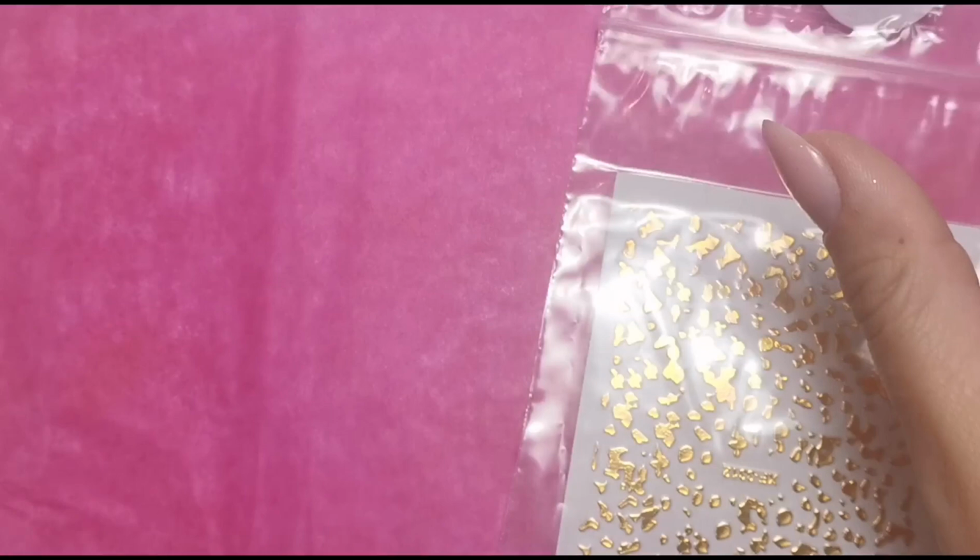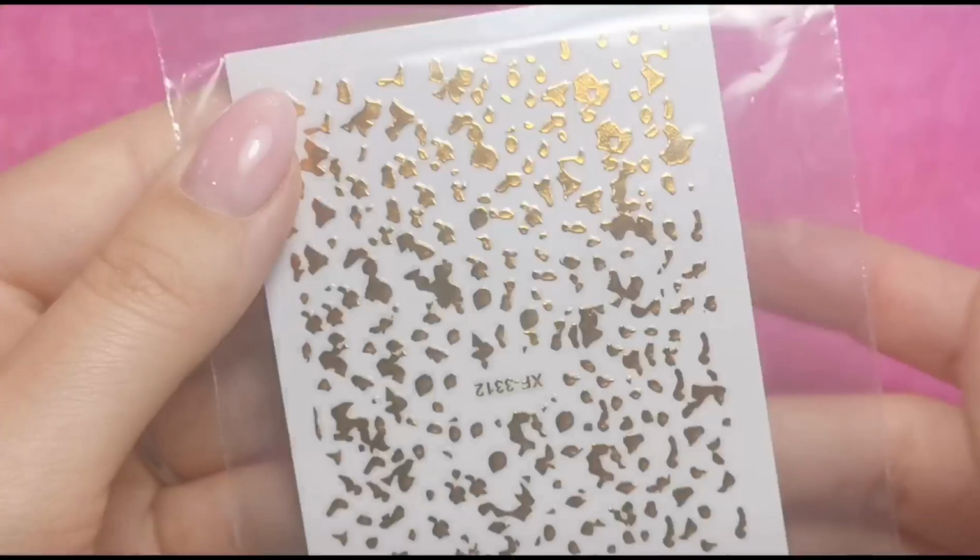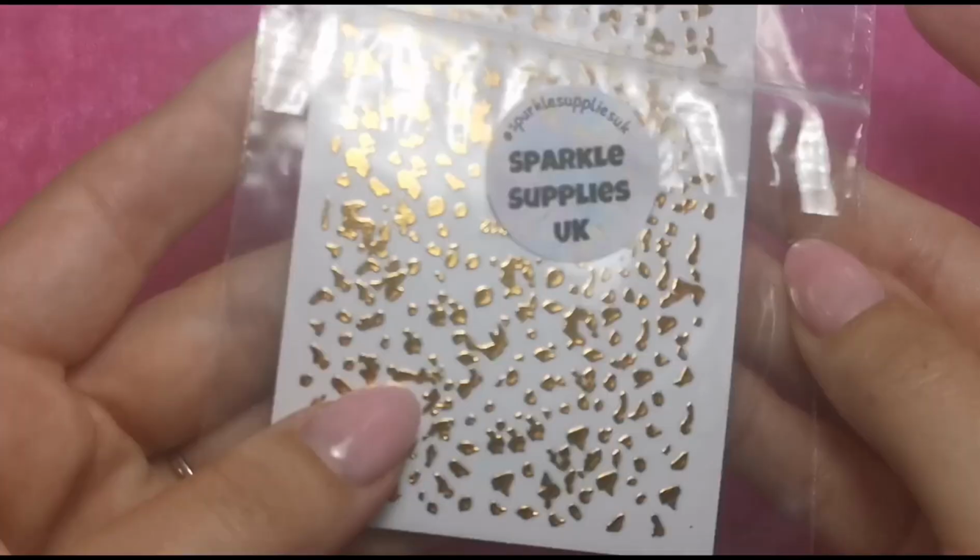So I was going to start off with non-foil things first, because like I said, I've only got one thing, and it is these here. I think they're called, let me just double check. Yeah, gold fragment. So you can get them in different colours. I chose gold because look how cute that is. You can just pick up little random bits and place them wherever you want on the nail. I think these are really effective. I just got gold ones, but if they're popular with my clients, I might branch out and get a few more different colours of them.